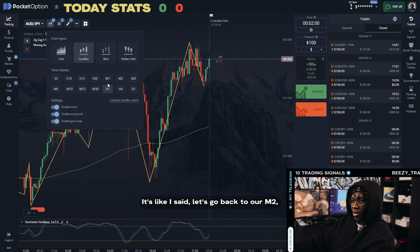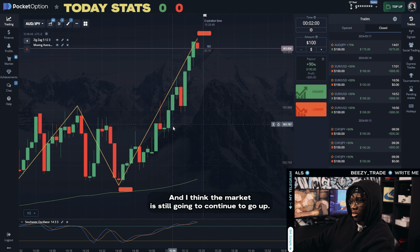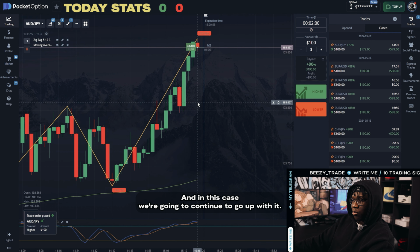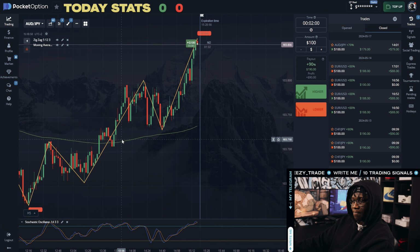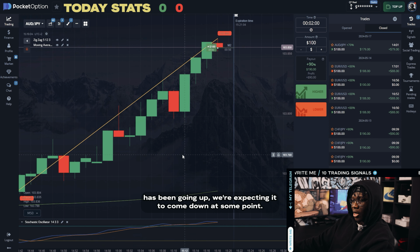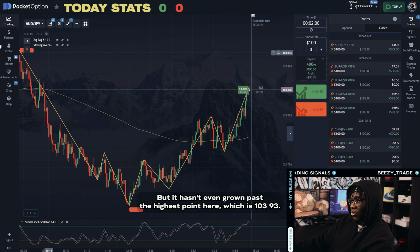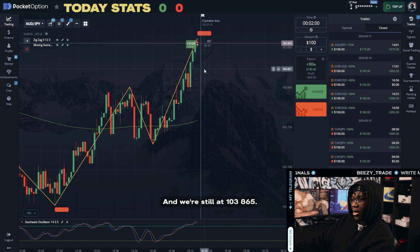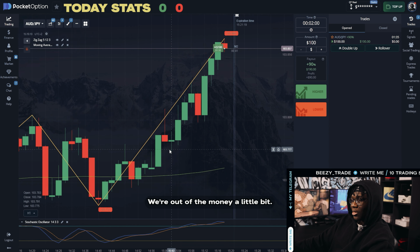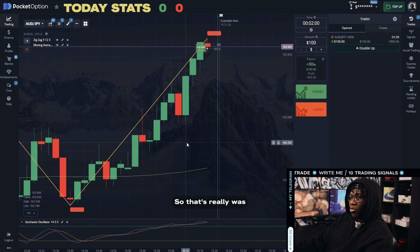Just like I said. Let's go back to our M2. As you know, we're switching, no more quick M1 trades, and I think the market is still going to continue to go up. I think the market is very bullish. And in this case, we're going to continue to go up with it. Now, I don't see any crosses of my moving average, but just knowing that the market has been going up, we're expecting it to come down at some point, but it hasn't even grown past the highest point here, which is 103.93, and we're still at 103.865. So I'm not expecting any huge moves in the market right now. We're out of the money a little bit, but you don't have to be worried about that in the long run. If you know, you know. So that's really what's going on.